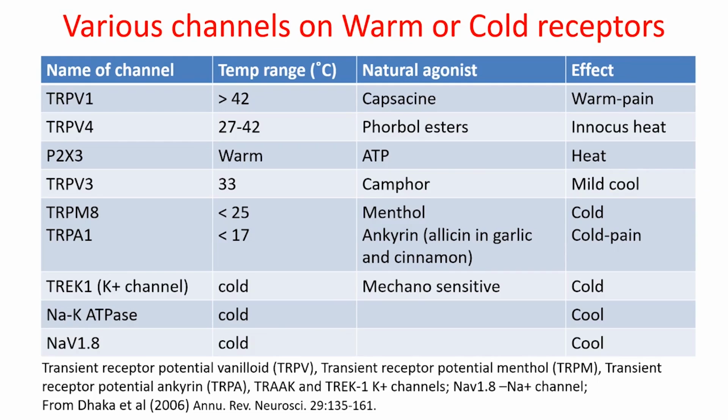Then TRPA1, that is ankyrin, that is allicin present in garlic and cinnamon, detects changes lesser than 17 degrees, and it produces a cold sensation as well as the cold sensation becoming noxious, that is a pain sensation. Then we have a TREK potassium channel, sodium potassium ATPase, and NaV 1.8. That's a sodium channel. So they detect the cold.